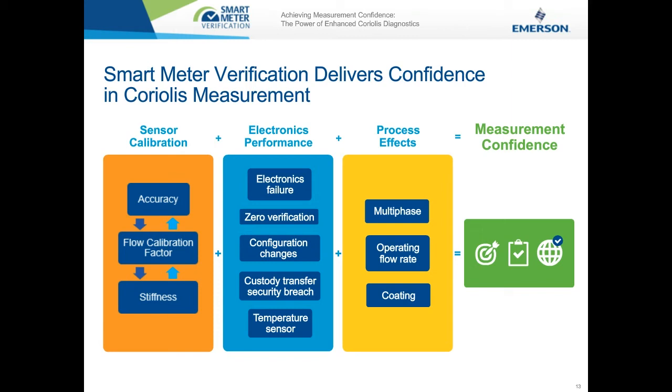But we shouldn't stop there. We also need to verify how the electronics and the outputs are operating, and if they're operating as designed. Keeping track of any sort of changes to configuration data or zeros, whether they're authorized or not, is also important for keeping a proper audit trail of our instruments. And like we've already discussed, we need to look beyond the meter to understand how multiphase flow, changing flow rates, coating and buildup can have an effect on measurement performance in some cases.